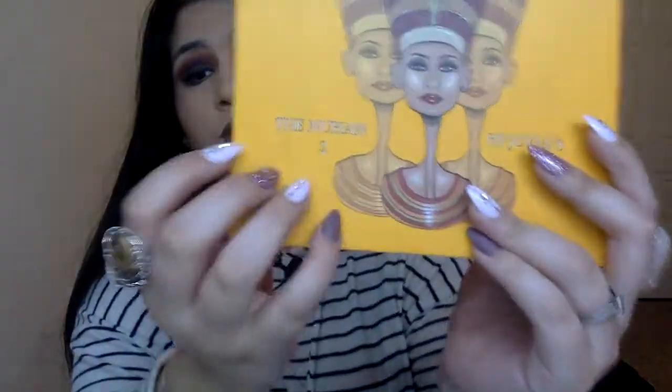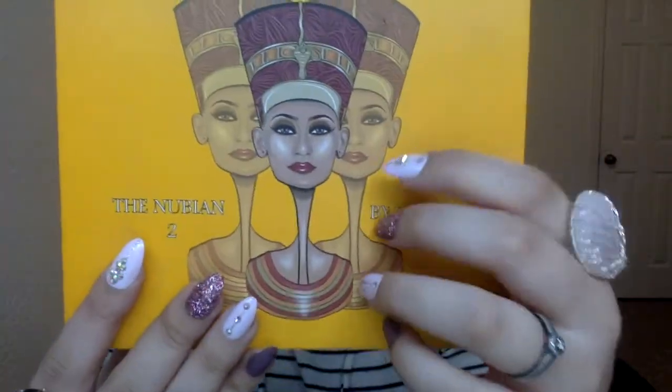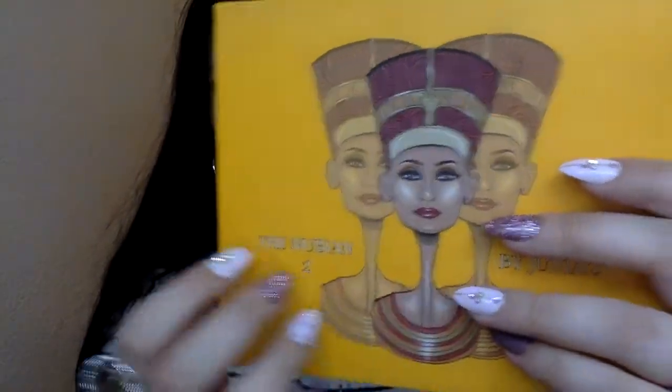Now, the next one is a Juvia's Place palette. It's just in a different area. This is the second palette that they came out with ever. This was the Nubian 2. The first palette I showed you ever in this video was the Nubian 1. So then they came out with the Nubian 2.